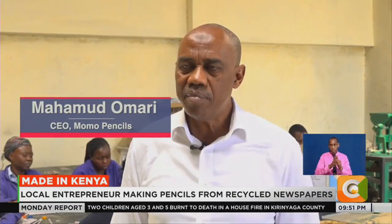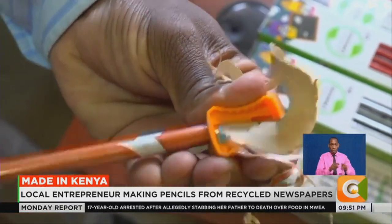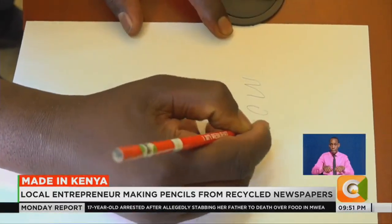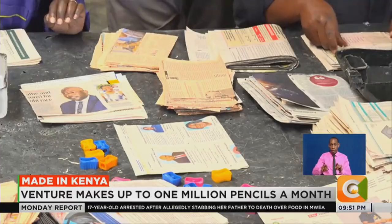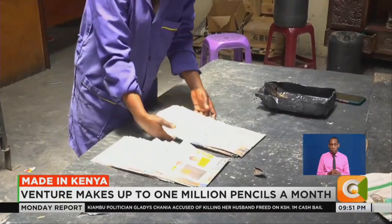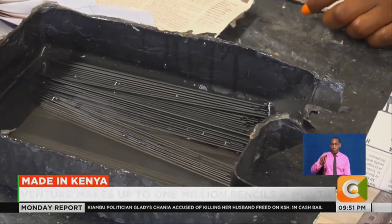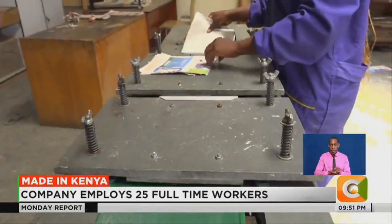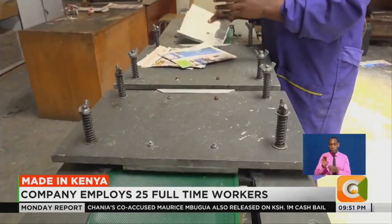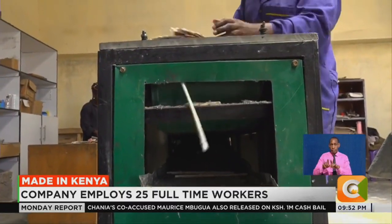We had to look at something that we needed to do. So we did our research and realized, yes, it's possible to manufacture pencils from recycled newspaper. All the raw materials that we needed were readily available and they were very cheap. The only thing that we import from outside is the graphite that is used as the lead for writing. With that in mind, Omari and his partners had all the confidence to try the venture. All they needed were machines and manpower to venture into production.